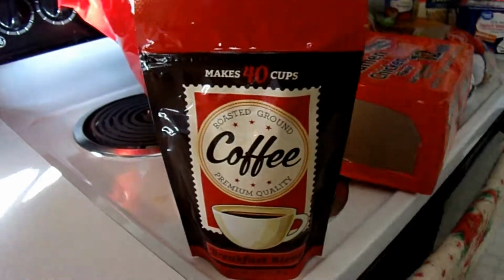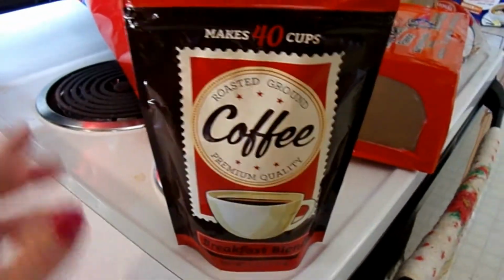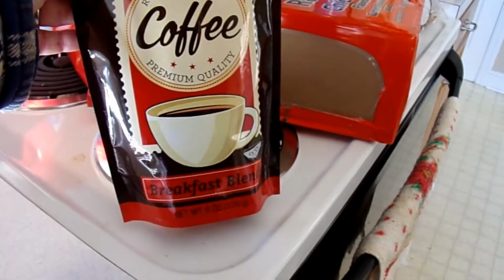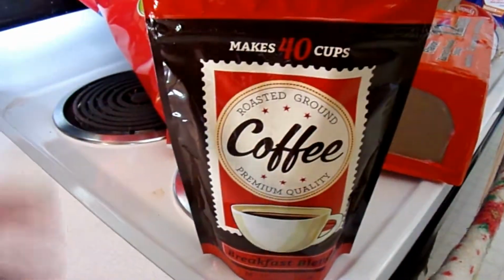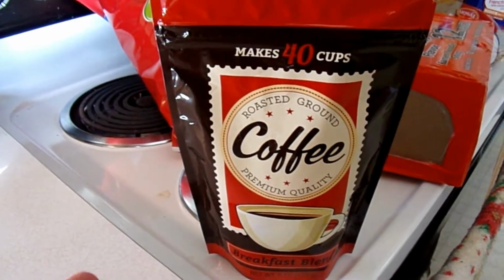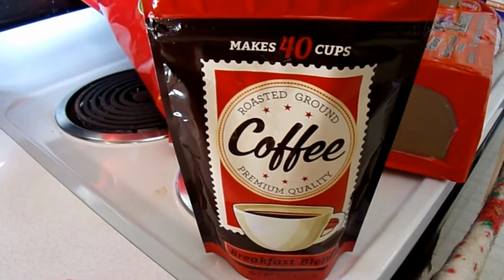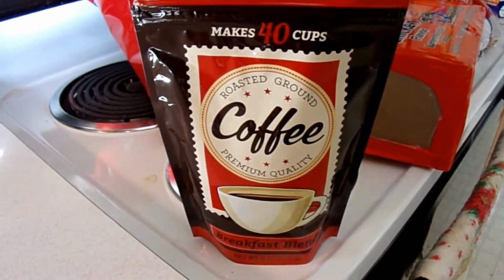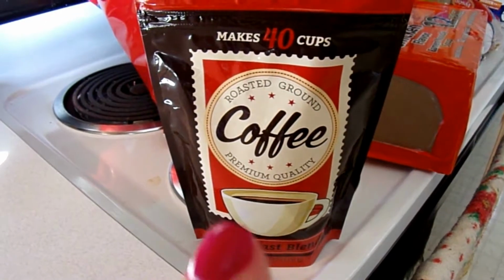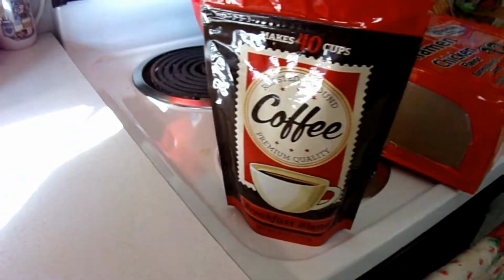We'll start out with Dollar Tree. This is the only thing I bought at Dollar Tree, was the coffee. It's breakfast blend. They also have a vanilla blend coffee. For me, I make a pot of coffee. I don't use the K-cups. And so for this, since I drink a pot, this works out a whole lot better. But I do like the breakfast blend better. I just don't like a strong coffee. That was from Dollar Tree.